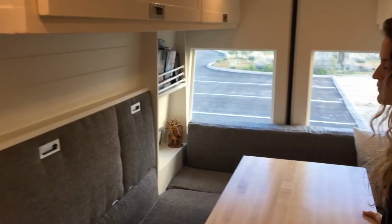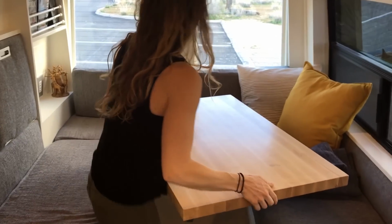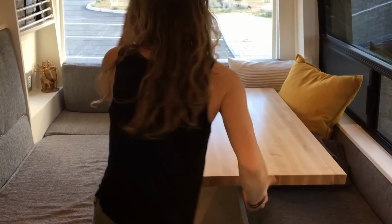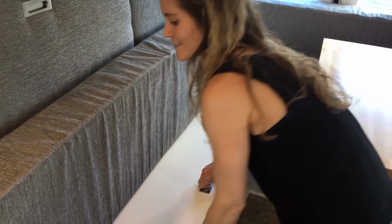And this is a Lagoon table stand. So it's nice because it can swivel from side to side. So you can push it aside if you need to access any of the storage. Keep our camping gear down here.